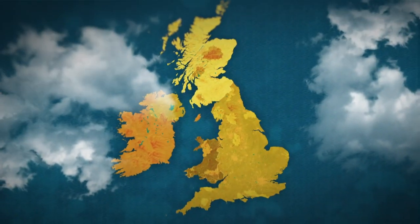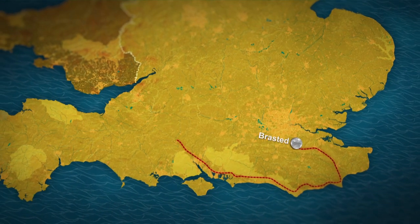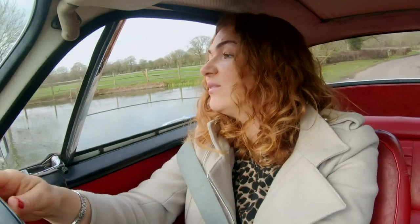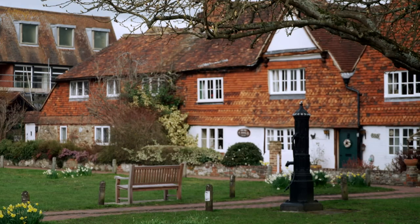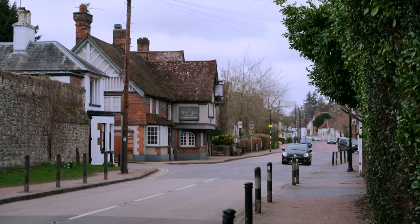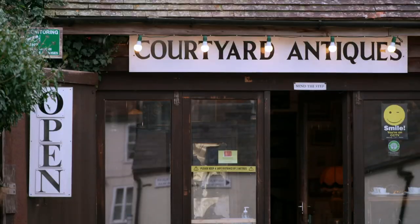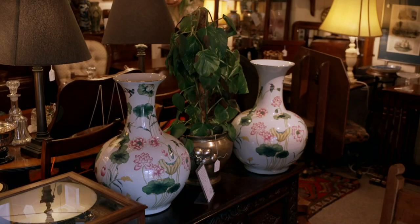James and Irita are embarking on a grand adventure across the south of England. Setting off from Kent, they'll be winding their way along the coast into Sussex and Hampshire before a final face-off in Devon. Very pretty, isn't it? What a place to live. Oh, look, there's some duckies. Oh, there's some ducks. Hey, bubbas. We're starting our jaunt in the village of Brasted, just near Chartwell, the former home of Sir Winston Churchill.